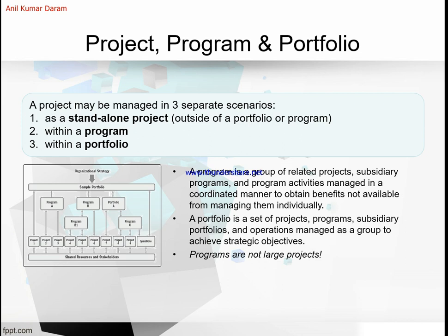But a portfolio is a set of projects and programs, and the operations also. It is grouped to achieve some objectives, so a portfolio is a combination of these. Programs, as I already explained, are a group of related projects that bring some benefits. In a simple way, a program is a set of projects, and a portfolio is a set of projects, programs and portfolios.